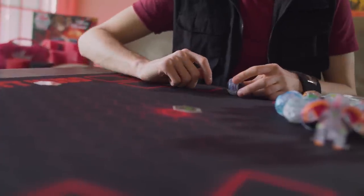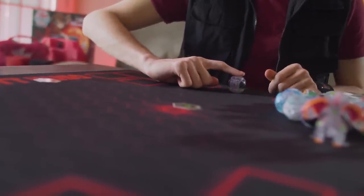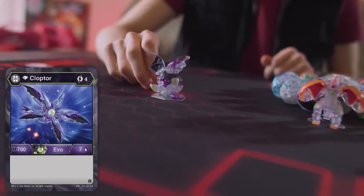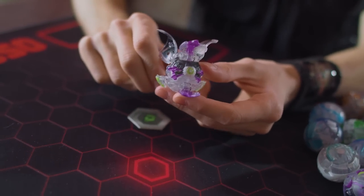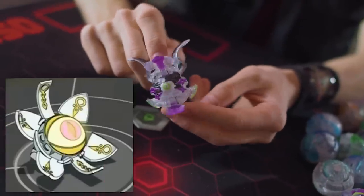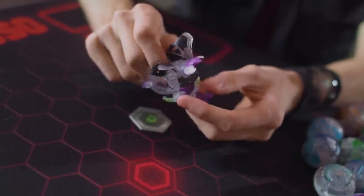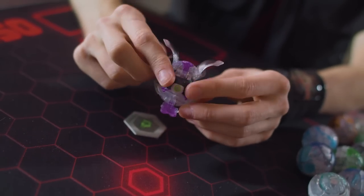Oh, this feels evil. I don't know what this is. Are you ready? Oh, it's Kloptor! Yeah! He looks so dumb! I love that. This is basically just Tentaclear, but with like a tail. He goes more out than back. That's cool. Look, it's just a big eyeball.